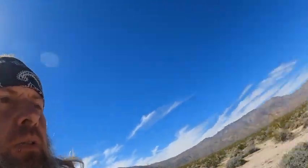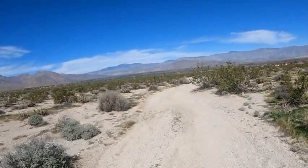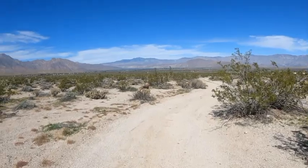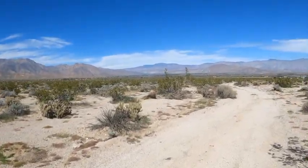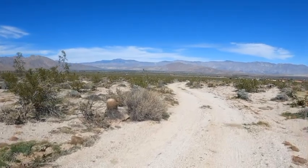I'm going down this road here. This is a no vehicle road, and I'm heading over there. It looks like a bird or something, and then there's some more that way. I see 3 of them right here. There's 4 or 5, at least 6 more.